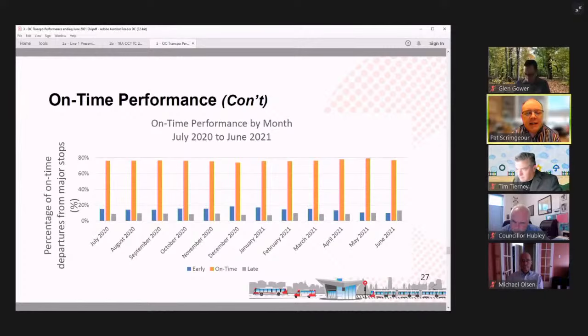Buses that are running late, that's the ones in gray, and you can see a lot of consistency across there. And those are ones where we take different actions that are related to things like reducing friction on the road or increasing the amount of scheduled travel time that we give a bus to complete its trip. Next slide, please.